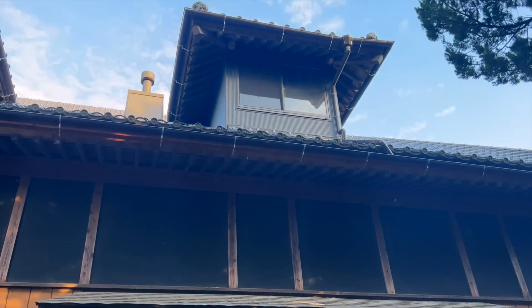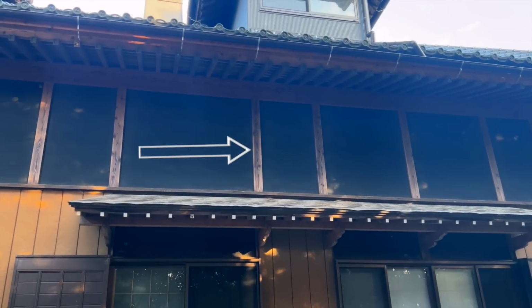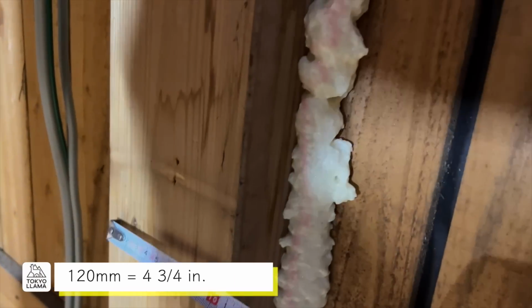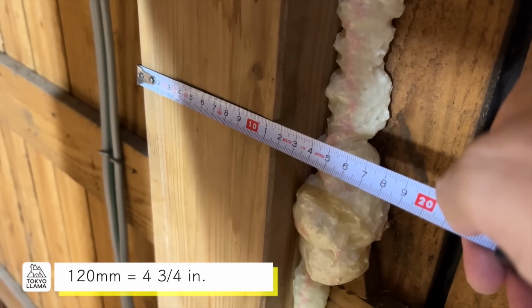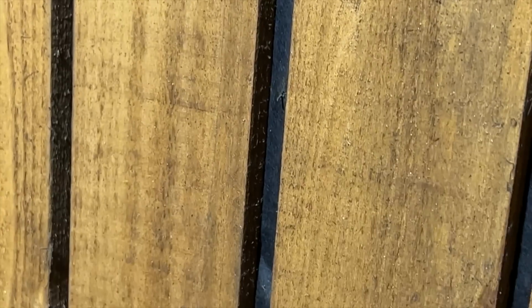This is the space above the main bedroom and kids' rooms that I'm working in during this video. This pillar here is a square post about 120 millimeters wide. There's not really enough space to insert adequate insulation in the bays here, so you either need to build out the walls on the outside or on the inside.